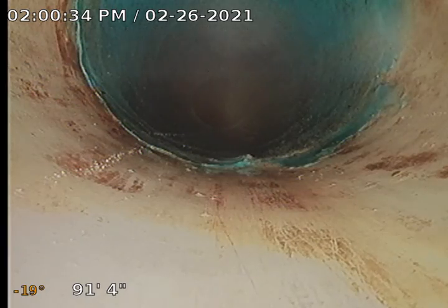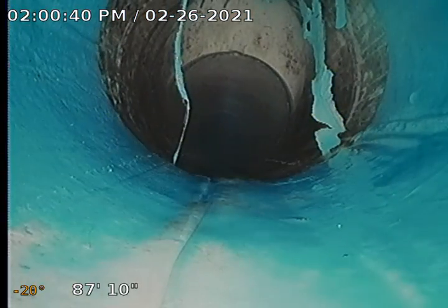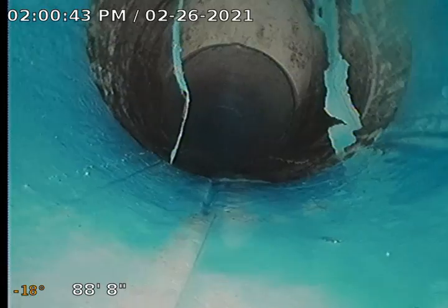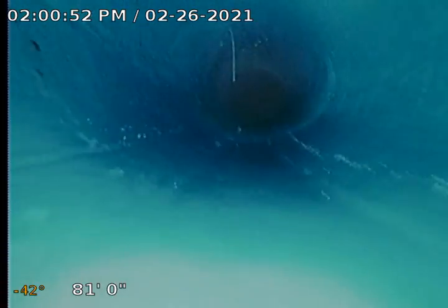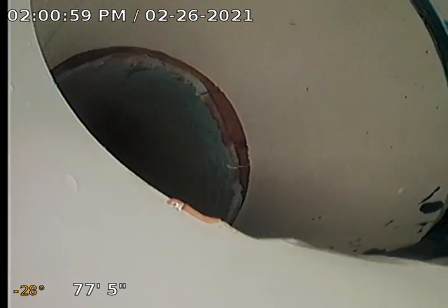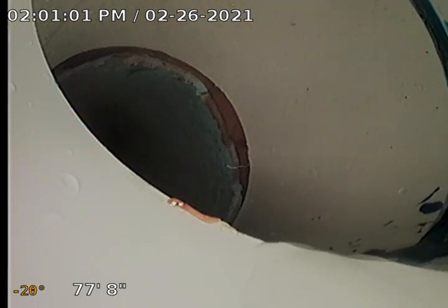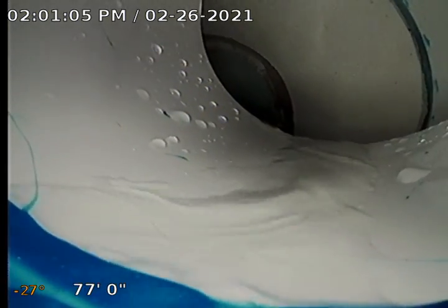Then you come into a 6-inch PVC repair that was already existing. This was not installed by Bob Oates. Then you come back into 6-inch diameter new flow cure-in-place pipeliner again. This was installed by Bob Oates. And then we come back into another 6-inch diameter repair done by Bob Oates where the line of 4735 and 4737 meet, kind of at the top of the stairwell there.